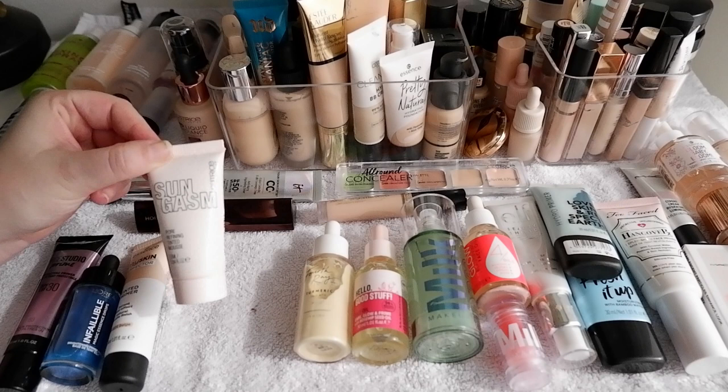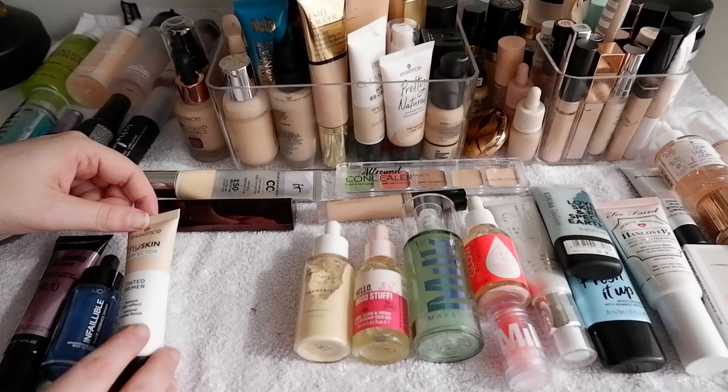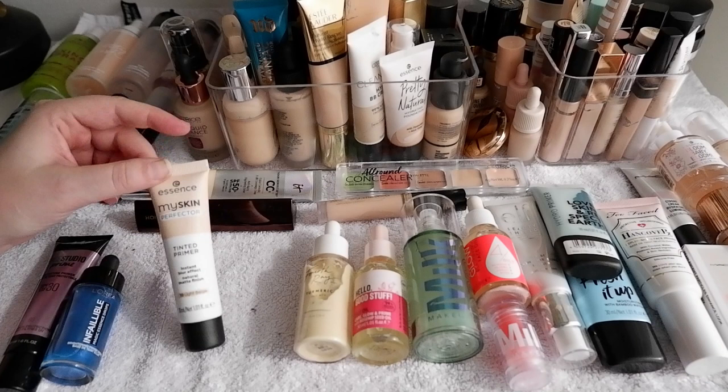Another thing I want to get rid of is the Catrice Sungasm Pore-Refining Tinted Mousse. This is one of those tinted primer kind of things, one and done kind of idea, but it really was too dark for me, so that was a bit of a sad one. The same went for the Light Beige My Skin Protector from Essence. I know some people like this, but this was far too drying for me.